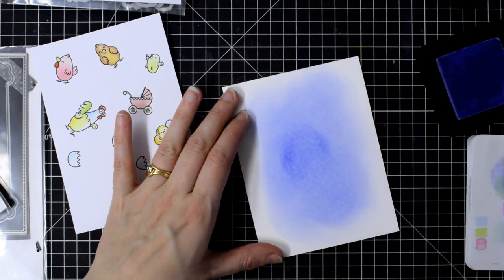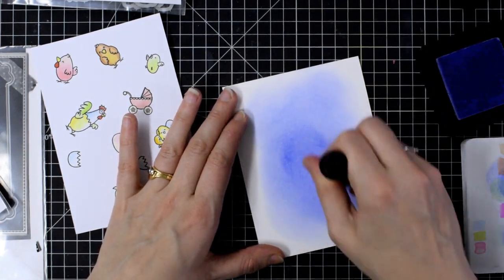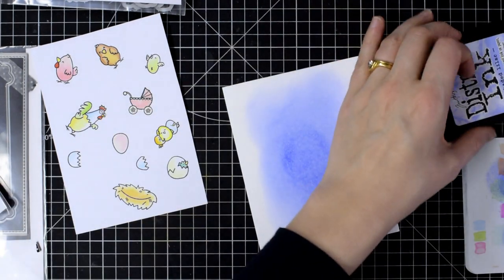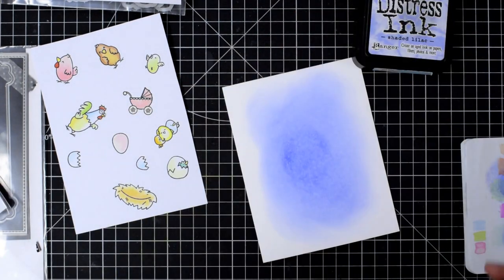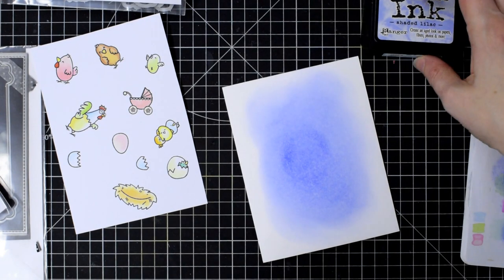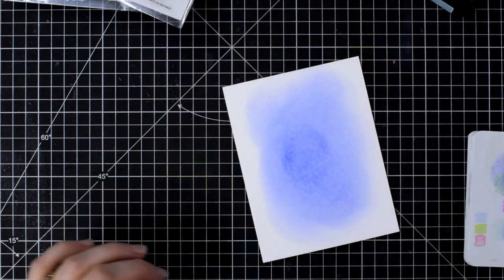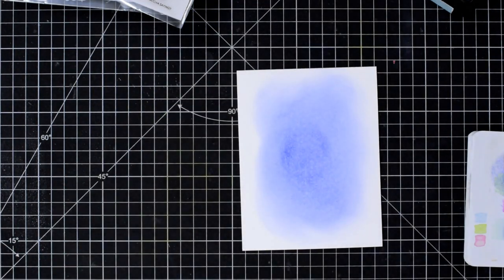In fact, I started using shaded lilac for a project the other day and realized that I never use shaded lilac, which I thought was just absolutely abominable. Shameful.